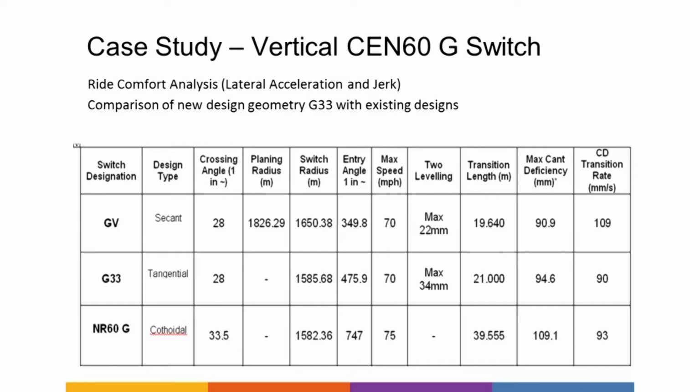While the optimal geometries can be derived with a specific vehicle, we can do some generalizations from it. So this is a case study that we did a few years ago with Jeff South. I think that's 6 years ago. He asked me, okay, we want to design a new G switch. Can you compare it with our existing switches and tell me what the performance is like? So the new switch is G33, and we compare it with a GV switch, a vertical one, and an NR60G. So this is what it looks like on the table.